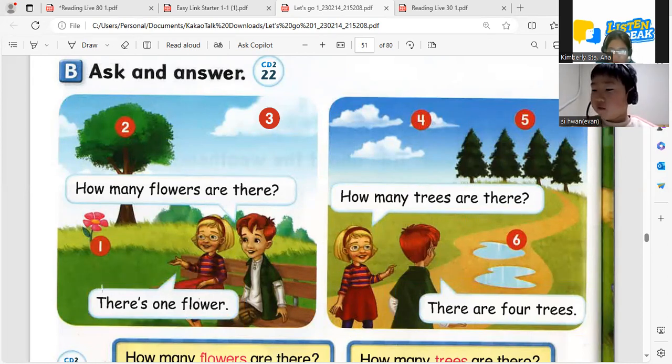So remember, we use there is if it's only one, okay? And we use there are if it's more than one, okay? Like you can say there are. How about your pillows? How many pillows do you have? There are four pillows. Oh, very good. You can say there are five pillows. Oh, there are four pillows.